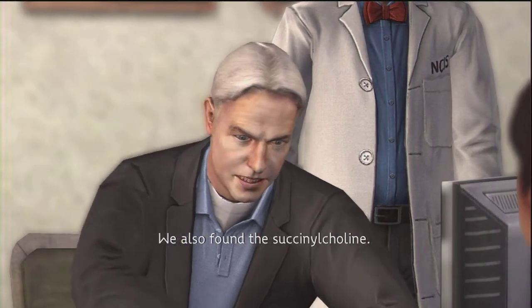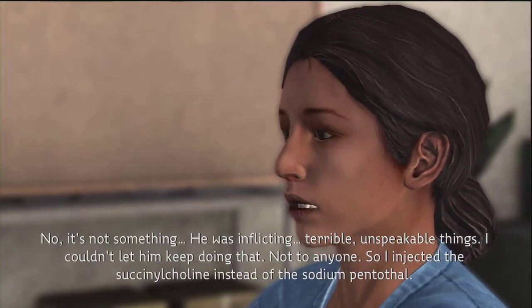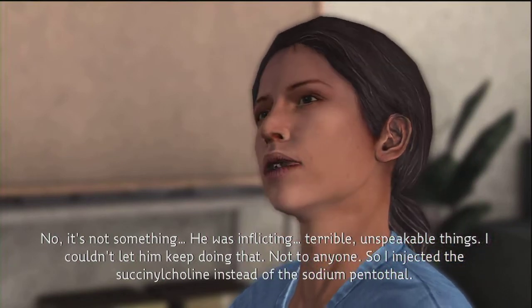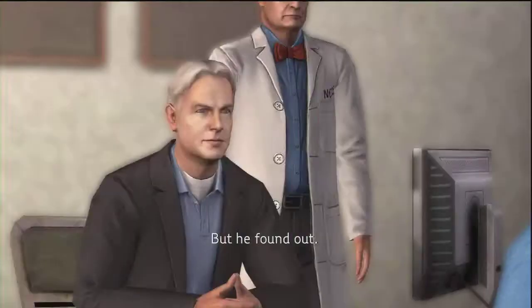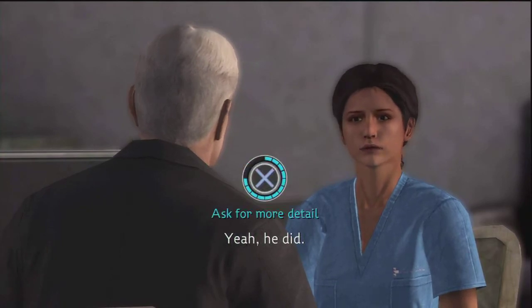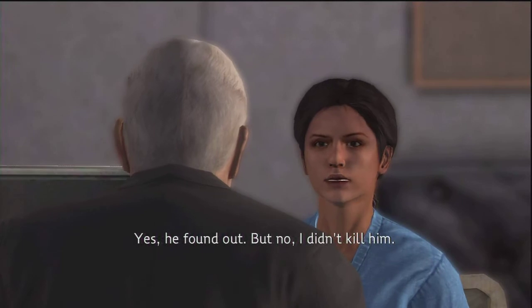We also found the succinylcholine. No, it's not something... He was inflicting terrible, unspeakable things. I couldn't let him keep doing that. Not to anyone. So I injected the succinylcholine instead of the sodium pentothal. But he found out. Yeah, he did. So you killed him, too? Yes, he found out, but no, I didn't kill him.